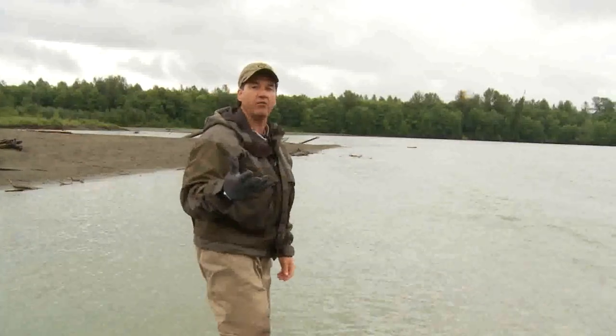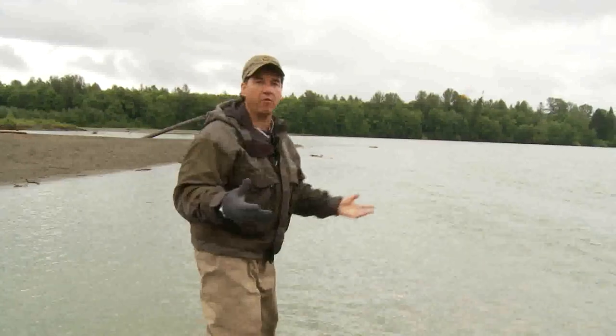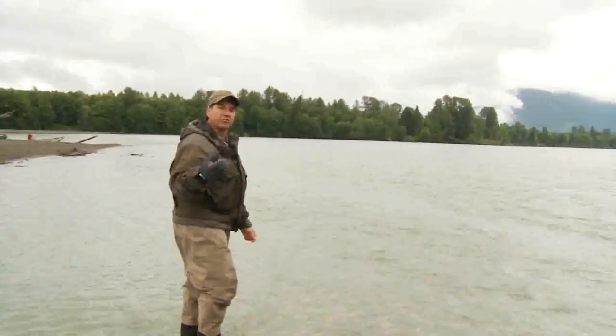One thing you have to have when you're out fishing on the Skeena, especially for these size fish, is a glove. If you don't have a big net, which I don't like to use, I like to get the glove. This allows you to tail the fish.